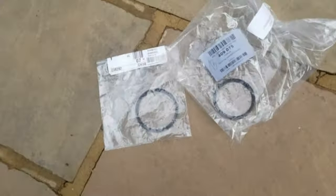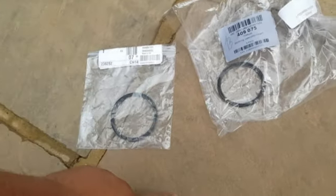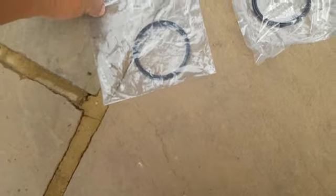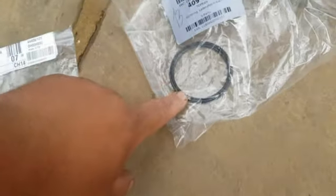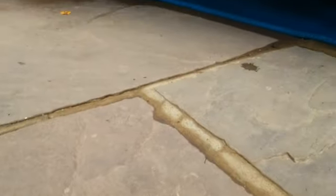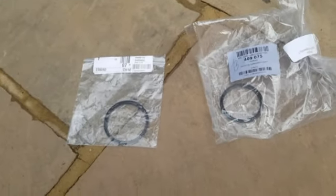The seals look like this. It's a fairly easy job to do. The larger one goes on the bottom, the smaller one goes on the top. From my understanding, they are made by the company Topran. This one I bought from a dealership, it was about 8 quid. This one I bought from another website, it was just about £5, so fairly inexpensive, and should be quite easy to do. All you need to do is remove a shield from the bottom, take the pipe out, change the seals, put it back on and see what happens.